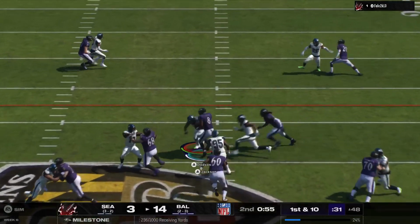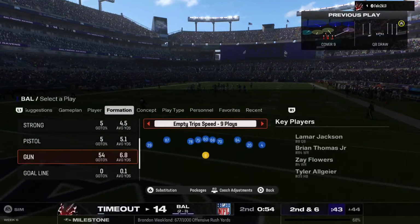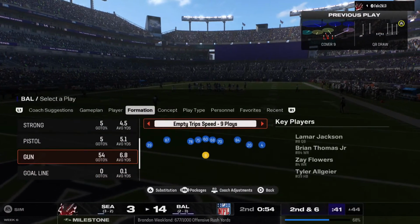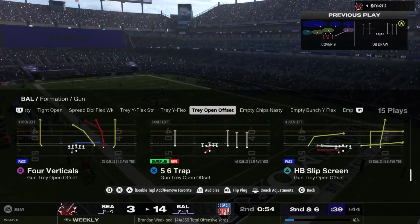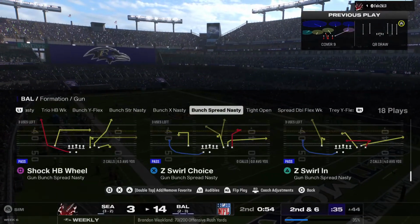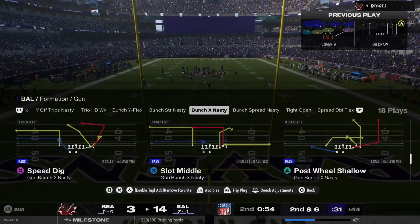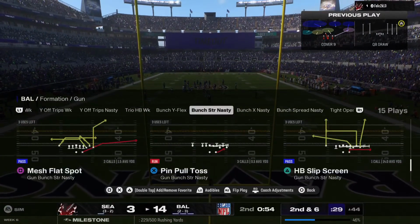Now Jackson, this a design run. And he finds a little bit of space. He'll take this forward for a gain of 4. They went to the design quarterback run, and there just wasn't a lot of space for the quarterback to operate. You can see him kind of waiting for some of the blocks to develop. Never transpired. Didn't get a whole lot going. Short game.